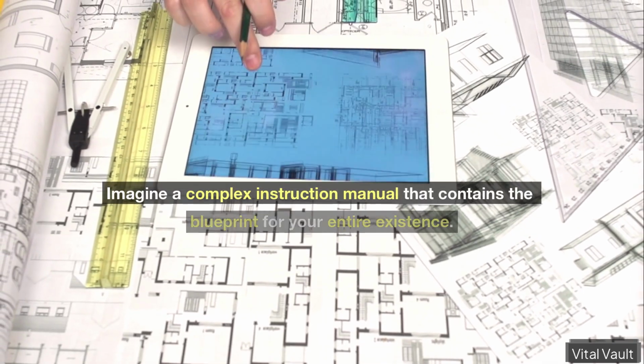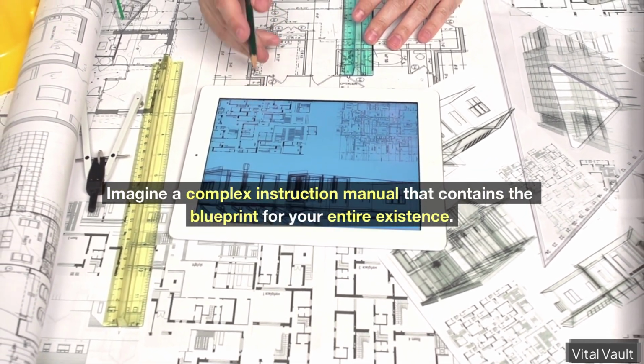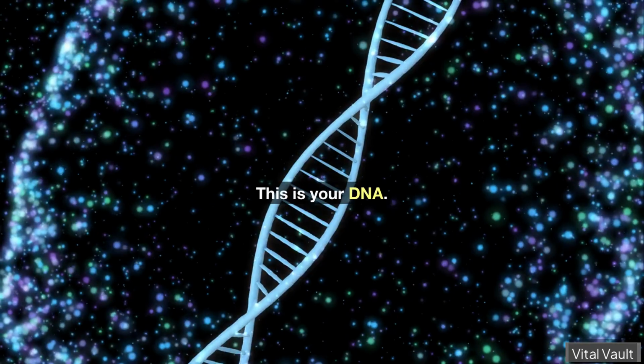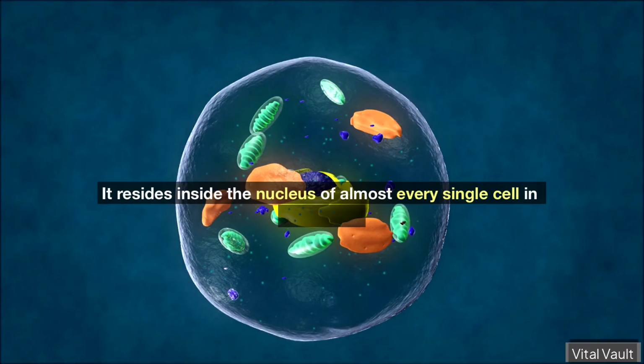Imagine a complex instruction manual that contains the blueprint for your entire existence. Every feature of your body, from your eye color to how your liver functions, is written in this book. This is your DNA. It resides inside the nucleus of almost every single cell in your body. But there is a problem.